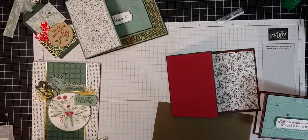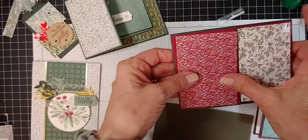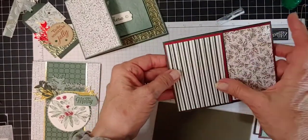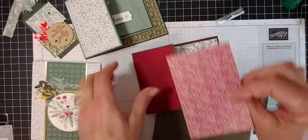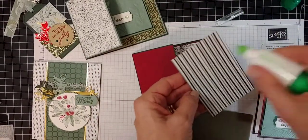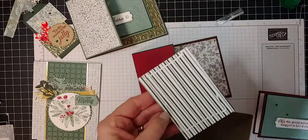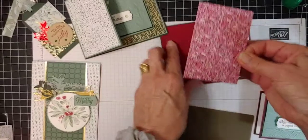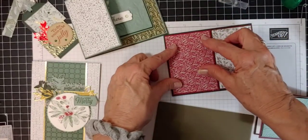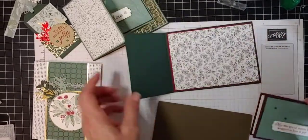So the next thing I'm going to do is I'm going to use this side. You could easily use this side here, but I like the Cherry Cobbler, the red. So I'm going to go ahead and I'm going to put down this layer. And let's get it on here. And so I've got that. Now our card's almost finished.